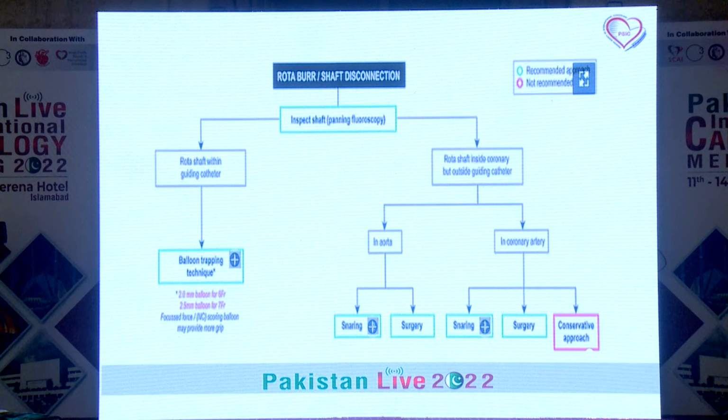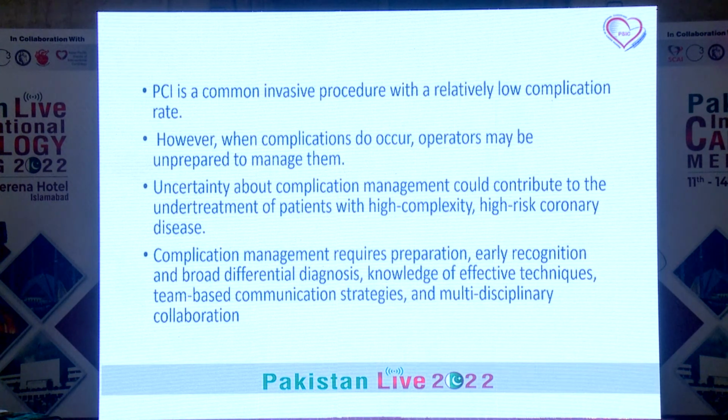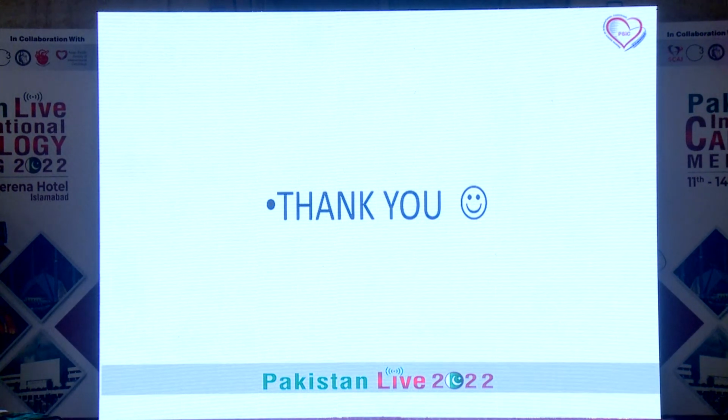Similarly, as with the balloon catheter, the rotablator shaft disconnection is going to be the same. If it's in the guiding catheter, we can use a balloon trapping technique, and if not, then snare and surgery are going to be the options. PCI is a common invasive procedure with a relatively low complication rate now. However, when complications do occur, operators may be unprepared to manage them. So having a definite backup plan helps you and makes you more confident to tackle and take on more challenging cases. Thank you.